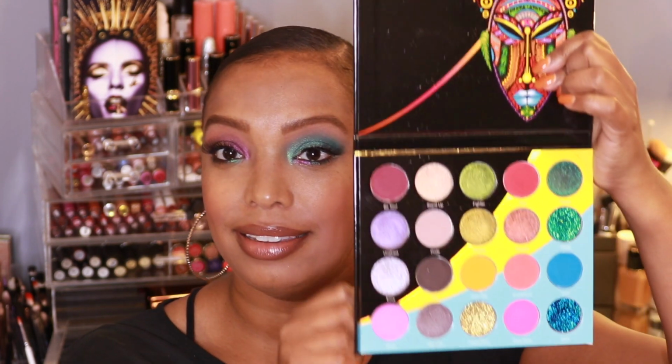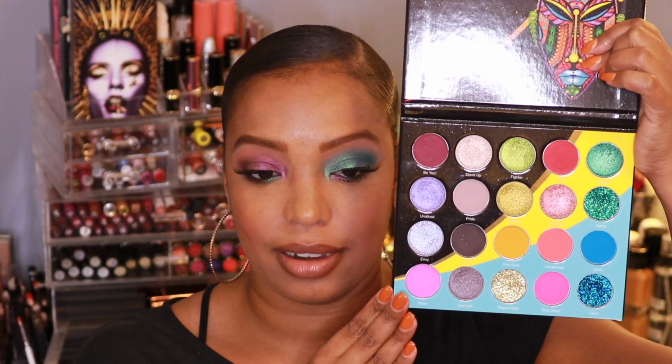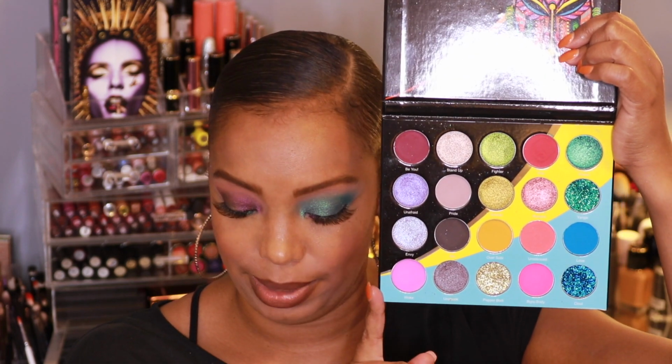I do want to point out, in comparison to the first Wahala palette, that had 20 shades, and we are increasing to 30 in this palette. The pan sizes in the first one are a little bit larger because of fewer shades, and that palette actually retails for $36. Let's go ahead, I have some swatches that I have already done for you, and let's jump into the looks and final thoughts at the very end.